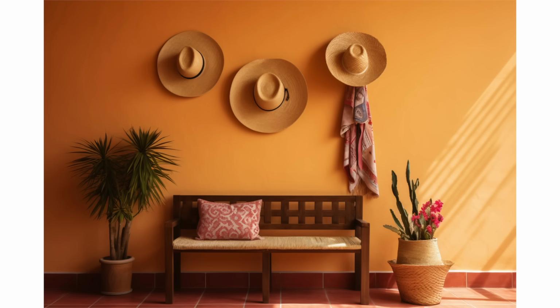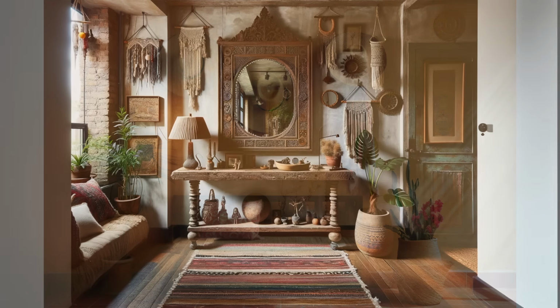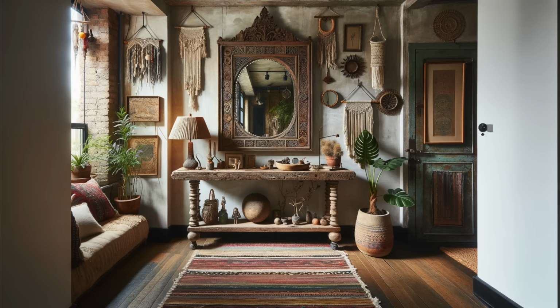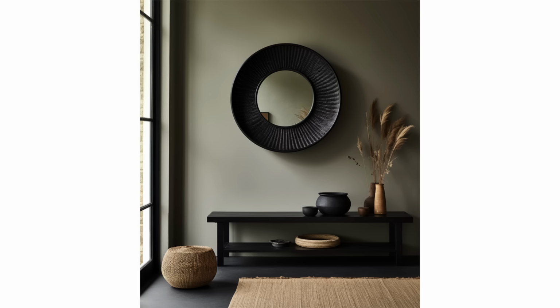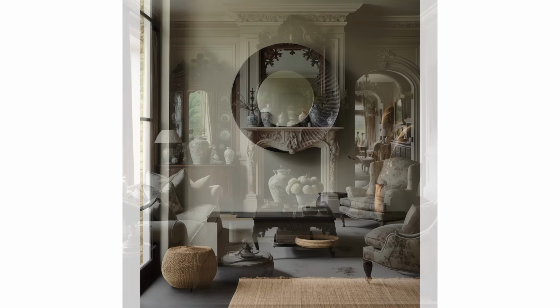Elevate ordinary objects. Mirrors as wall art. Incorporating mirrors as wall art is an ingenious way to blend functionality with aesthetic appeal in your home decor. Mirrors, when used creatively, can serve as dynamic art pieces that enhance light, create depth, and reflect the beauty of your surroundings.